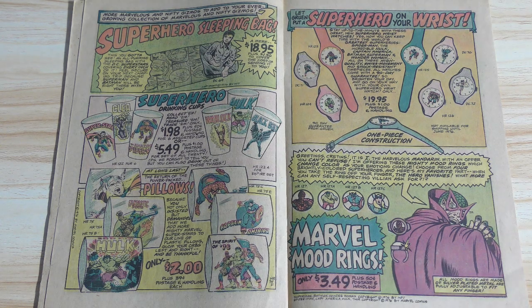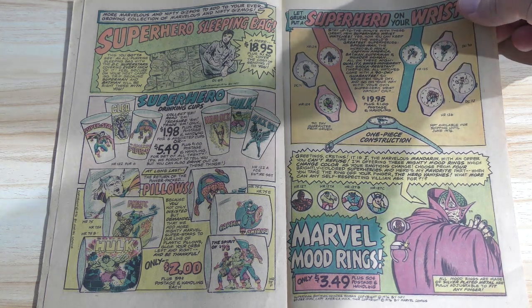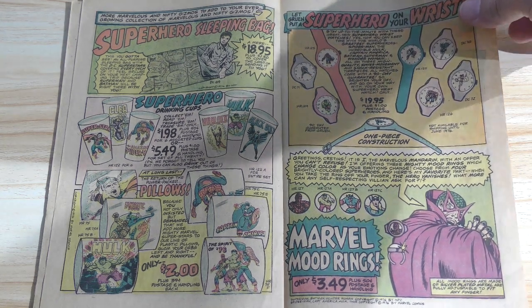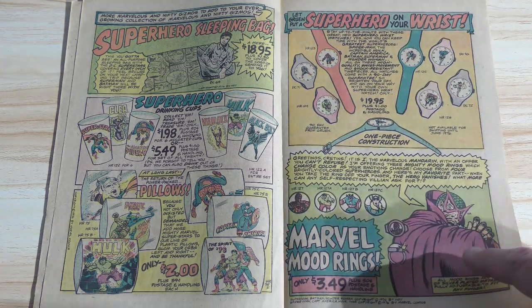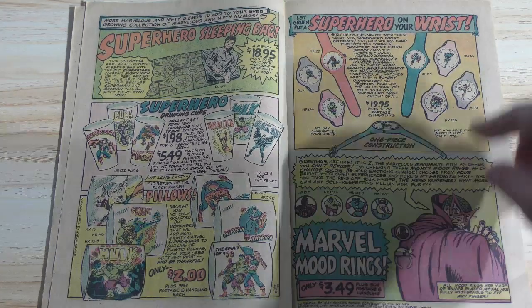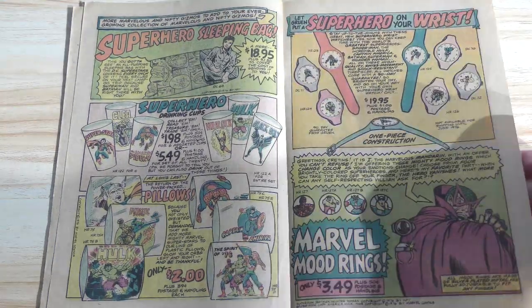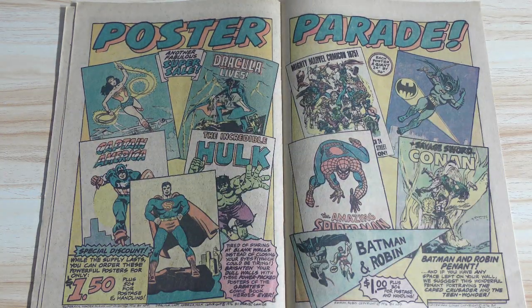Makes sense to me. It says all mood rings are made of silver-plated metal, are fully adjustable to fit any finger. In other words, when they say fully adjustable, they mean that it's cut out on the bottom. You see that? So that you should be able to get your fat sausage finger in there, hopefully, without cutting off your circulation. Poster parade.